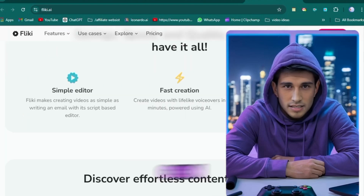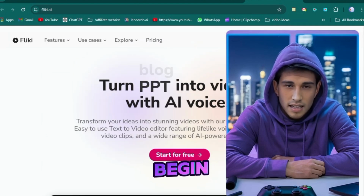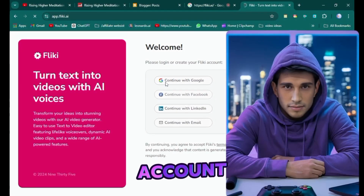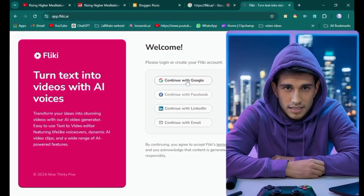Scroll down and click on Start for free. To begin, you'll see an interface where you can log in using your Google or Facebook account, or sign up with your email. Once you're signed in, you'll get access to the main interface.